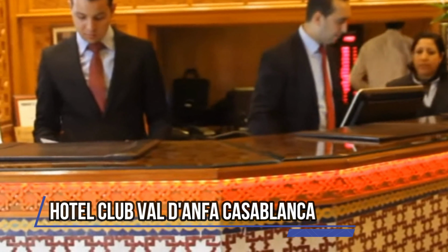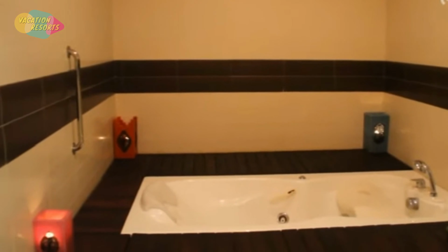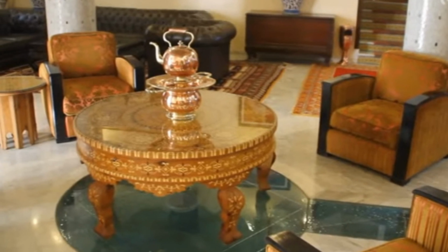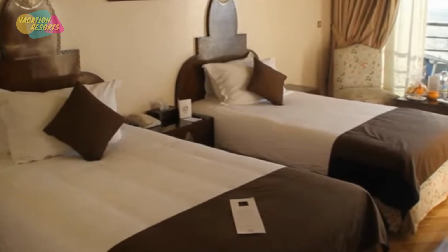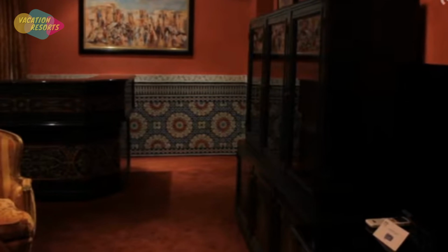Hotel Club Val d'Enfant Casablanca. Hotel Club Val d'Enfant Casablanca Ocean View is the place to stay if you enjoy taking a dip in the water. With breathtaking views to match, it is as close to the sea as its name would imply. Here, vibrantly colored bedrooms with classic charm are created by fusing European and traditional Moroccan architecture.